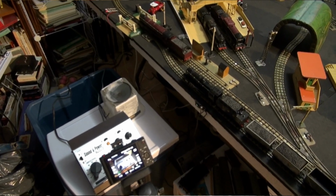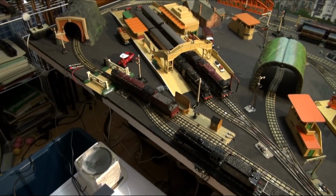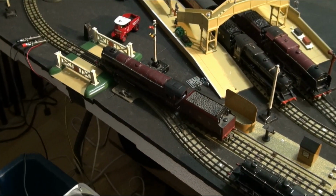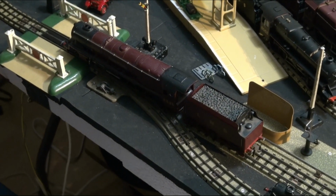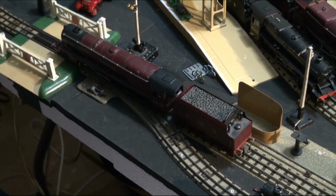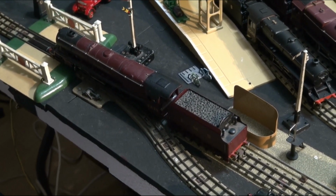Okay, so let me see if I can do a little video demonstrating what I've done with these things. There you go, on the tracks there is the Duchess I've built out of these bits. That is, it's the new body, loco body and tender body, but mounted on an old loco chassis and an old tender chassis that I had.